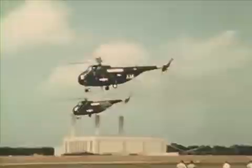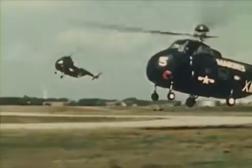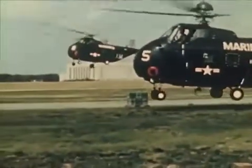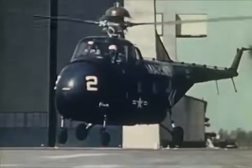With ROR, the performance of most existing types of operational helicopter can be greatly improved. And there is no longer any room for doubt that in the history of rotary wing aircraft, something definitely new has been added.